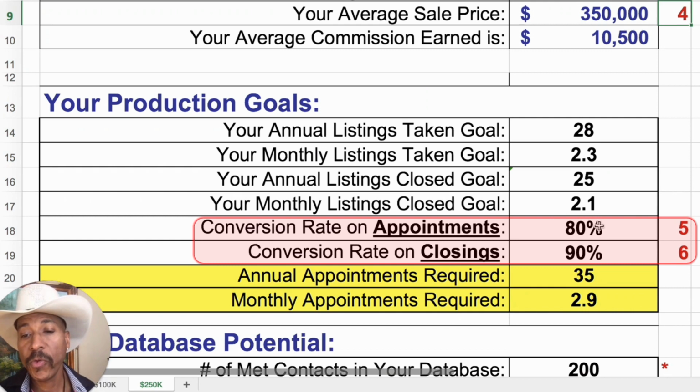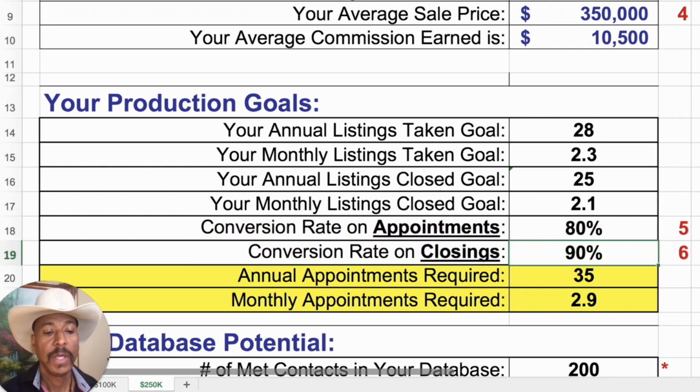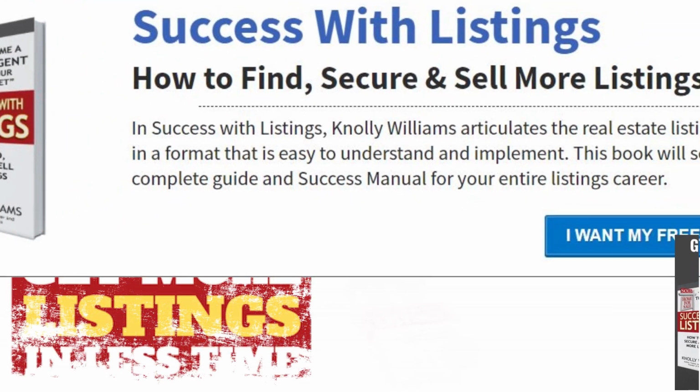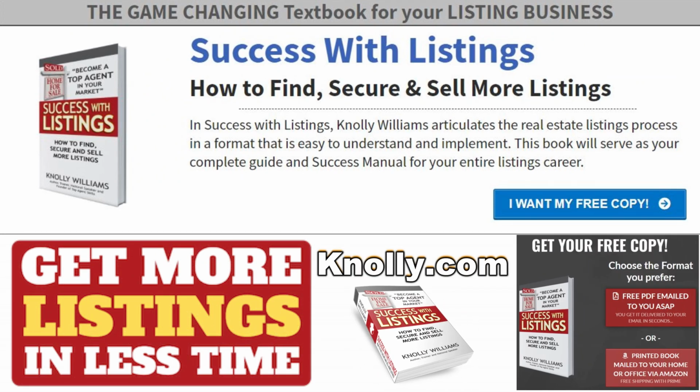So you've got to know those numbers, guys. If you don't know how to know your numbers, just be sure to check it out in my book right here. Remember, you can download this book for free at knolly.com. You get it for free. There's a whole chapter in here called Knowing Your Numbers, and it's chapter 4. So go back and read that chapter so you can better understand and know your numbers.